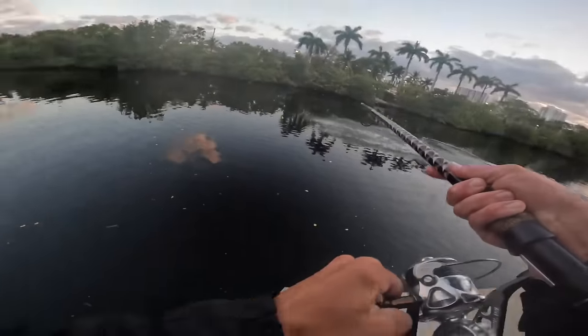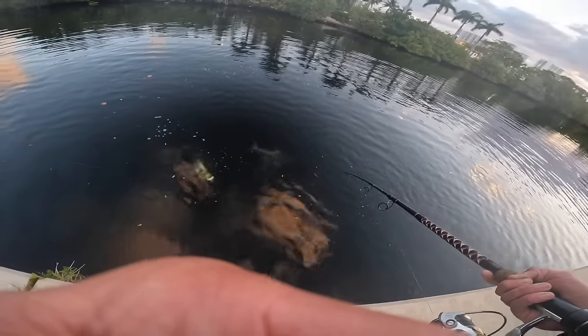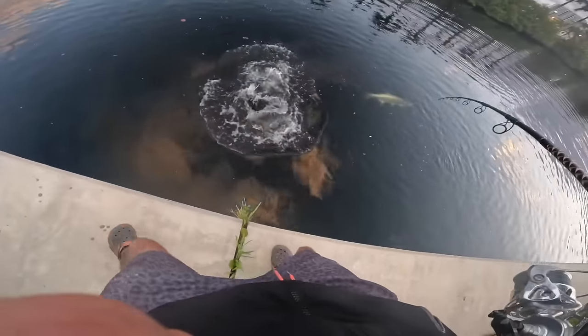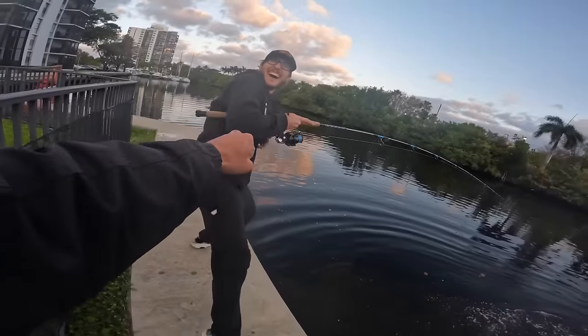Oh yeah. Nice tarpon. Oh, one right there, right there. Oh, that's freaking cold, baby. Stick him good. About to hook one right now.